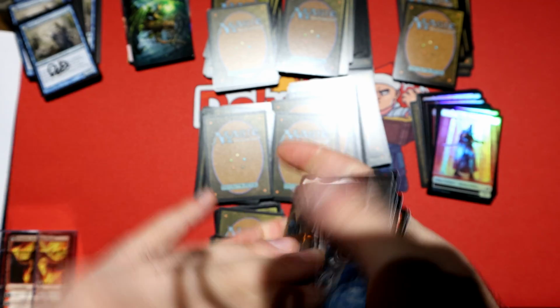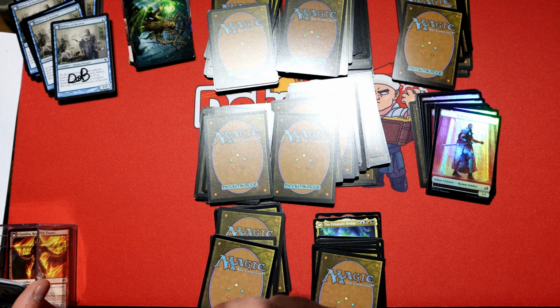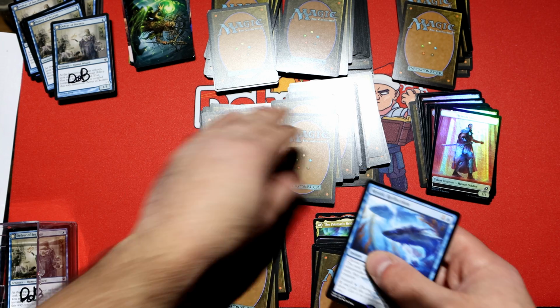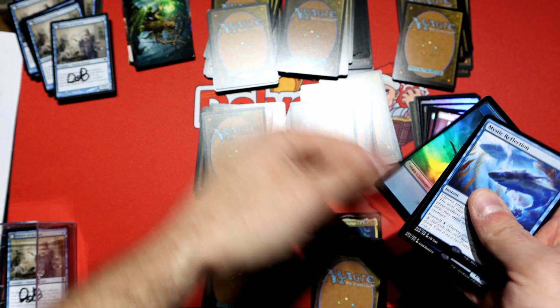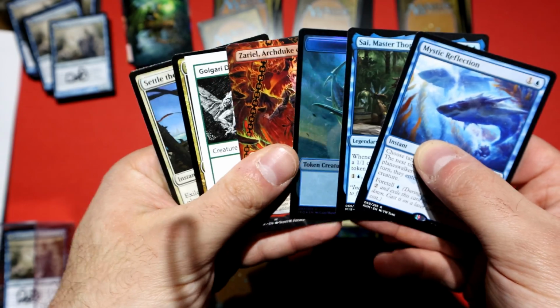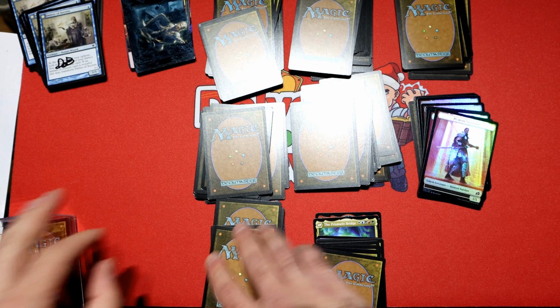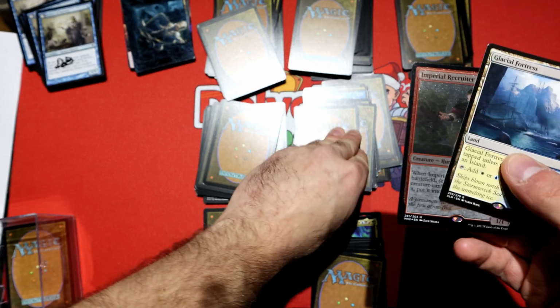Got an expensive token there, foil. Two more of these, and then we get on to the 7s.